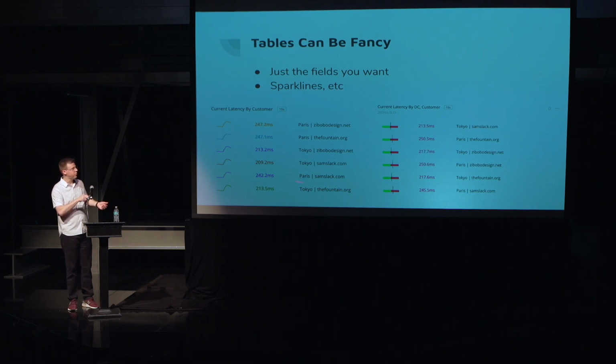We've got some latencies, we've got some individual fields, we've limited it down to just the ones the user cares about. But this spark line, while it doesn't tell us a lot about the time that's passed, it does tell us that every single one of these customers in each of these regions has seen a simultaneous increase in latency. And maybe that's the thing that the user actually wants to know, right?